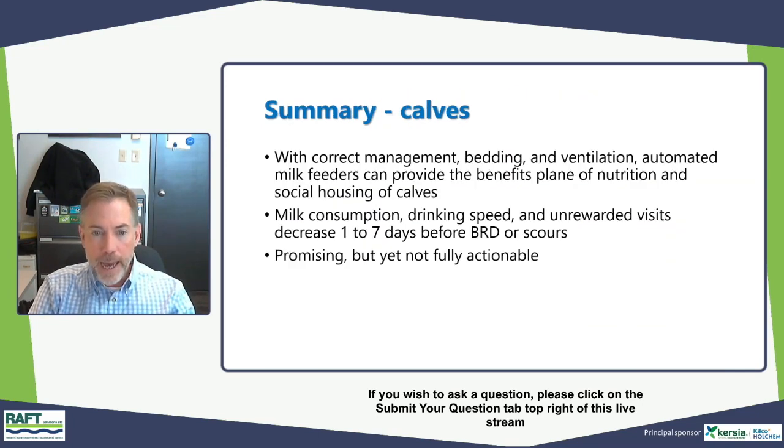So to wrap up for calves, again, these group-housed auto feeder systems can work really well, not necessarily as a labor-saving device, but as a way to achieve the benefits of group housing and a high plane of nutrition, but it also requires a high plane of ventilation and a high plane of bedding.